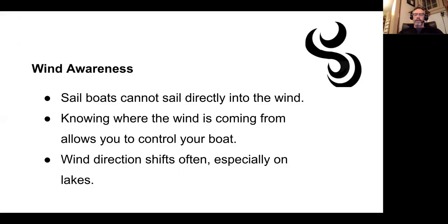So, thinking about wind, obviously sailboats can't sail directly into the wind, but as we get skilled in tacking, we will be able to sail in almost every direction except directly into the wind. So we can make progress upwind as well as downwind.